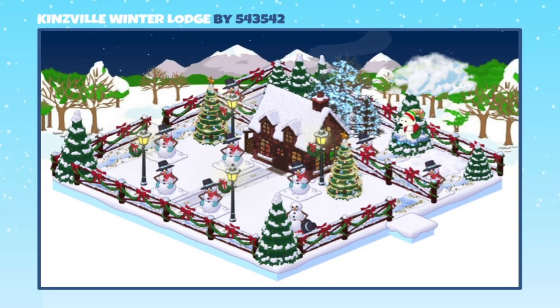Now, this one I like. It's a KINZVILLE Winter Lodge, and this was sent in by 543542. There's that buildable item, that beautiful Countryside Christmas home buildable item that actually is still available in the W shop in the fun stuff section of the shop under building kits.